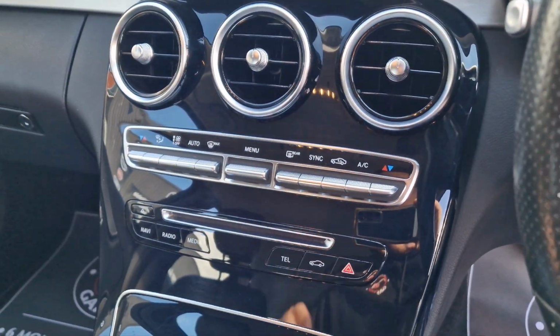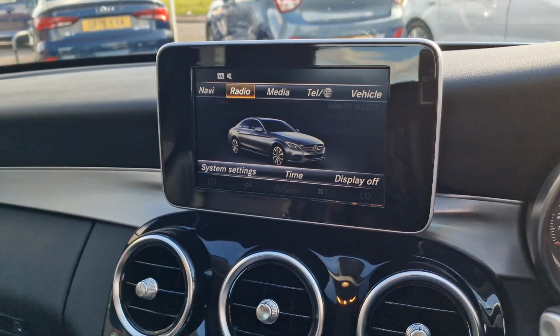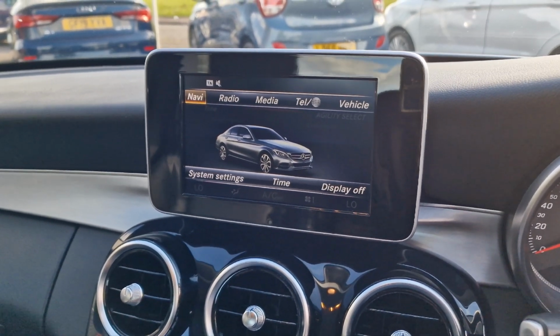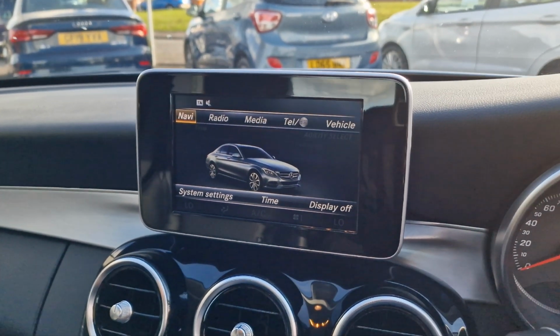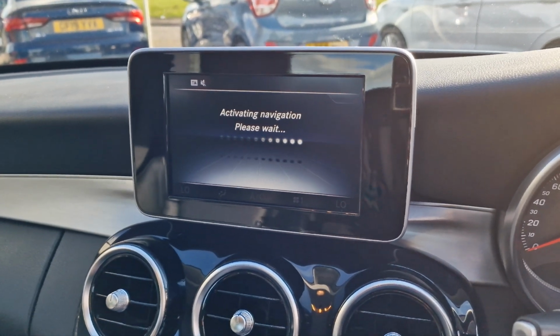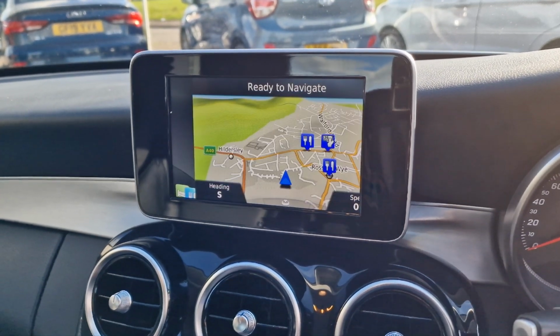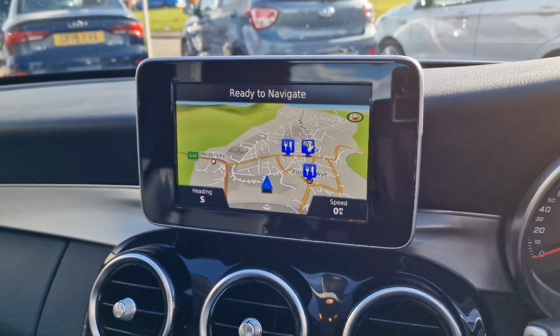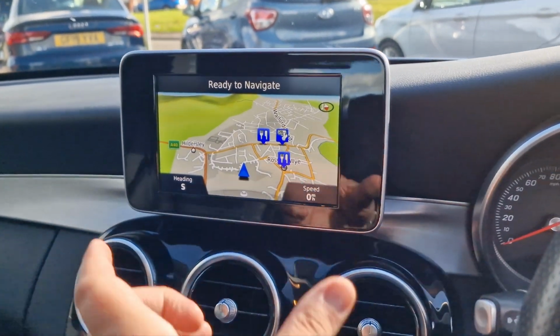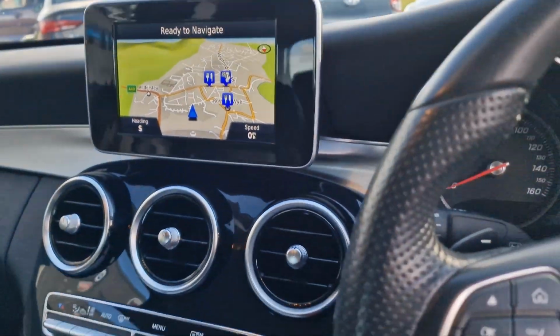Obviously you've got dual zone climate control, and then up here you've got DAB digital radio. You've got Bluetooth for your satellite navigation, which will hopefully spring into life. There we go. That's us, excellent. So really nice level of spec. You've also got a reversing camera that comes up on the screen there as well.